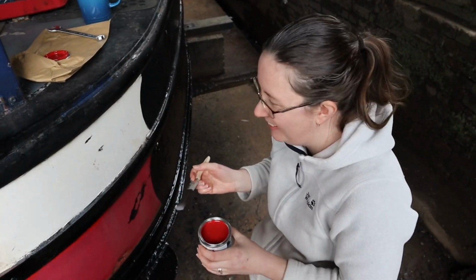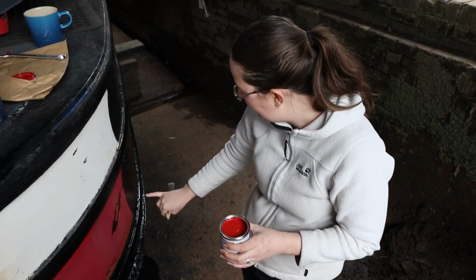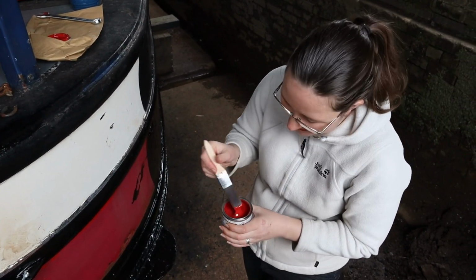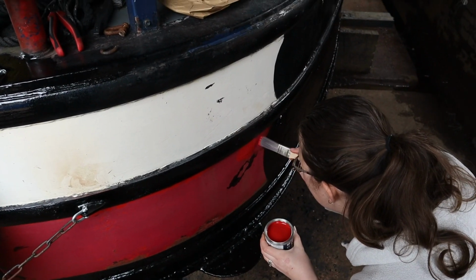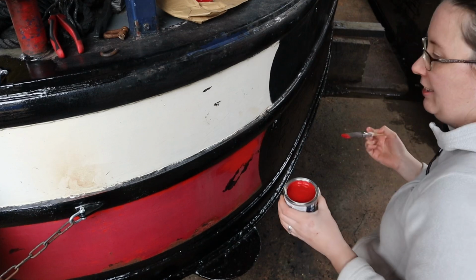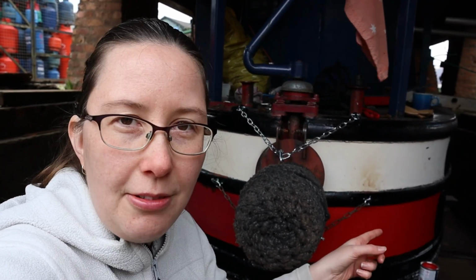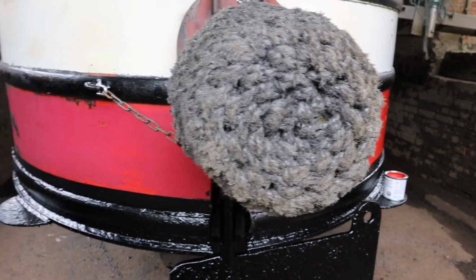Well, the white is going to be easier to touch up when it's back in the water than the red is, because the red is difficult to get to while we're cruising around. We can just lie on the back and get the white bit another day. So, let's see how we go with this. Looking better already. Painting the red on is going well. I've finished one side, so one side looks really nice. And now I'm going to move on and do the other side.